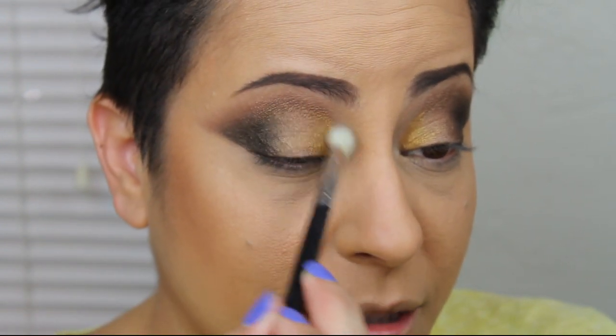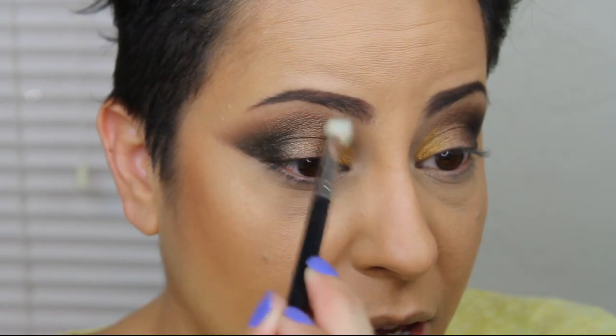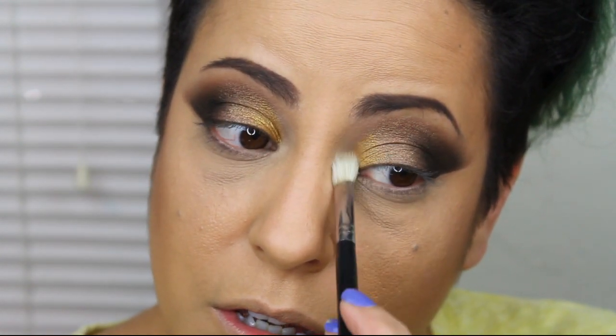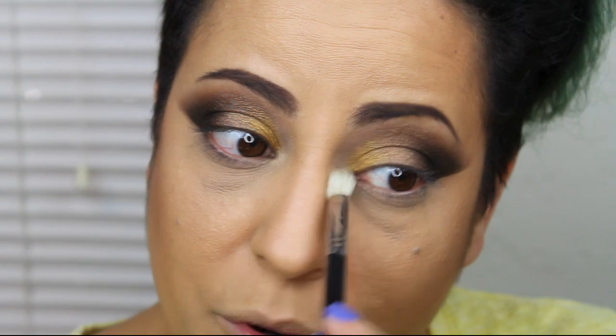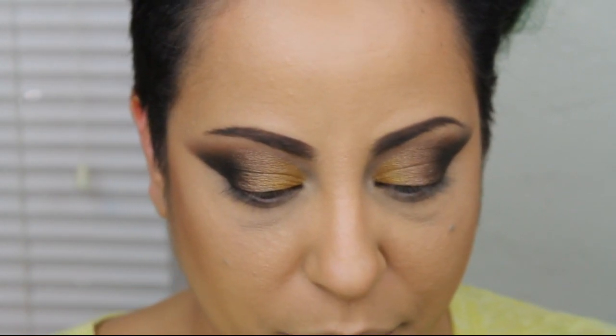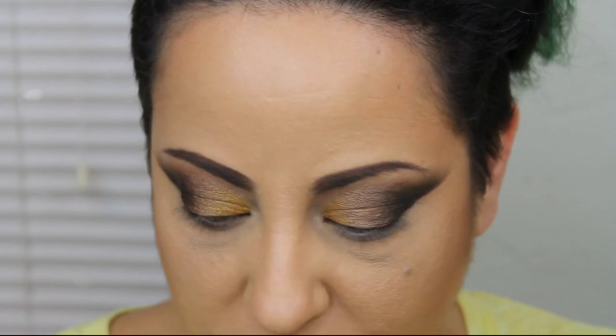So I'm just gonna go in with another, this is a Sense BR250 brush, but it's just a clean brush. It's very similar to the Morphe 433. And I'm just gonna kind of buff out this inner edge where we put that Poor But Sexy color. And we'll leave it like that. I actually think I'm gonna go back in, probably with that flat shader brush, to the Hansa color.